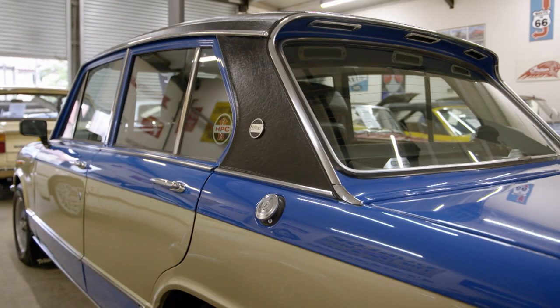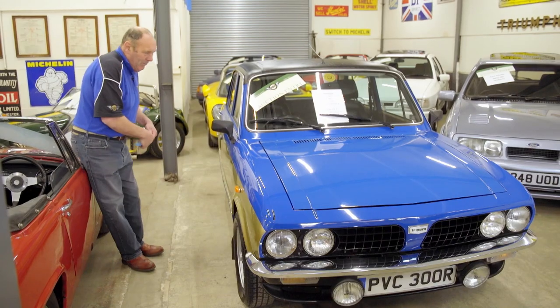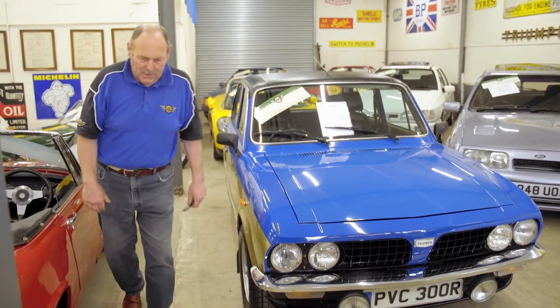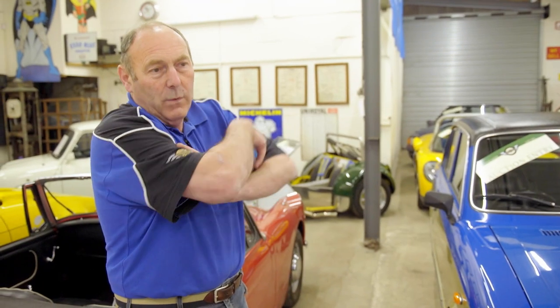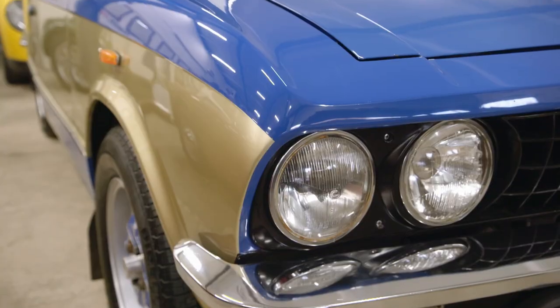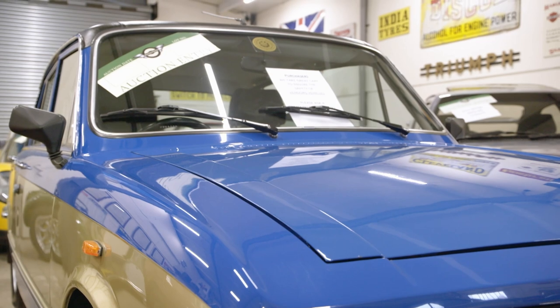And that one there, it's a Wood & Pickett Dolomite Sprint. They made fancy body refinements and upgrades and such like, and made certain vehicles very individual. Minis were one of the most favourite, I suppose, Wood & Pickett. Skillful old lads, they've done a lot of work and spent a lot of money. I mean, this conversion would have cost a fortune.